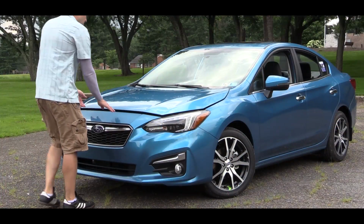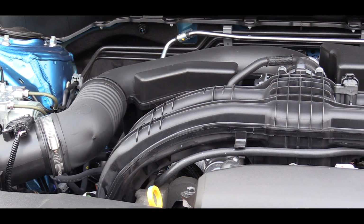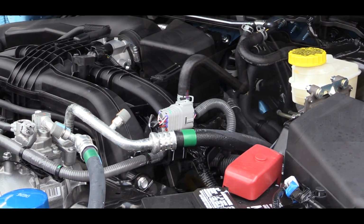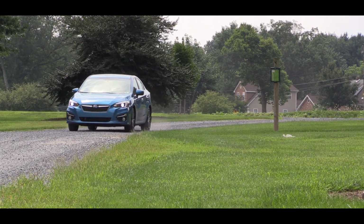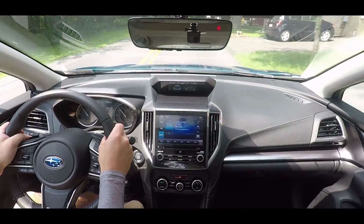But regardless of trim level, the power plant on the 2019 Impreza will be the same. Powering this one is going to be a 2-liter naturally aspirated 4-cylinder boxer engine, putting out 152 horsepower at 6,000 RPM and 145 pound-feet of torque available at 4,000 RPM. Power, as I previously mentioned, is going to be sent to Subaru's symmetrical all-wheel drive system, which according to Consumer Reports is the best all-wheel drive system out there right now.